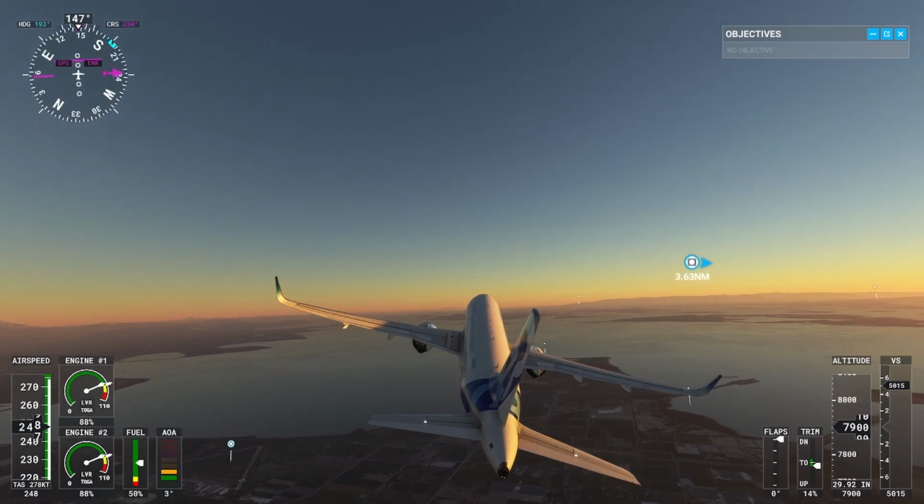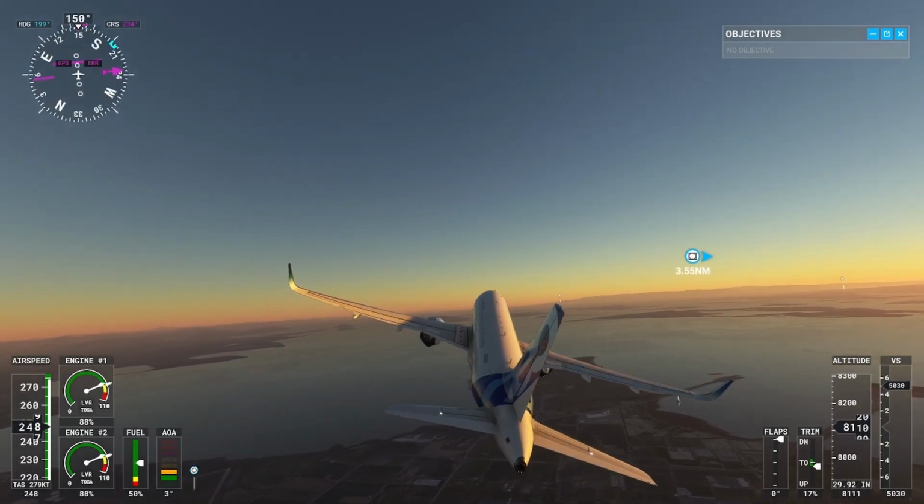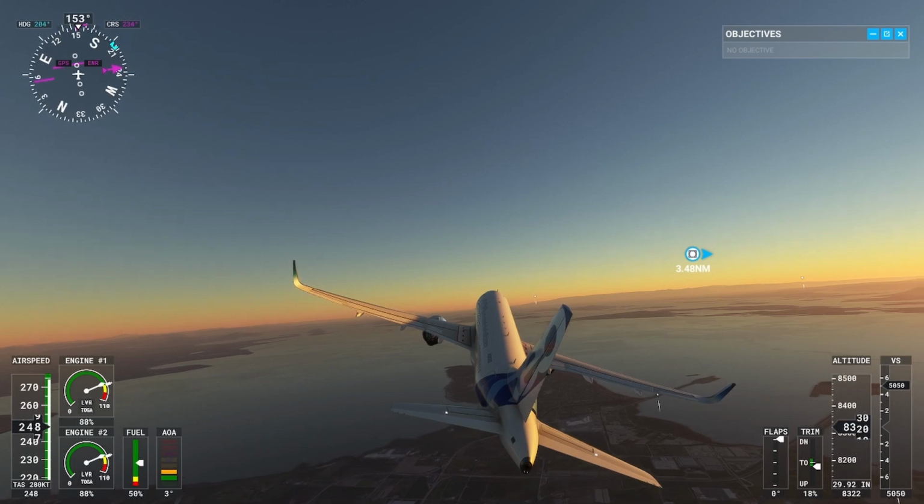X-ray tree 20, Vancouver Center, altimeter 29.92, radar contact. Continue to Yankee Victor Romeo.